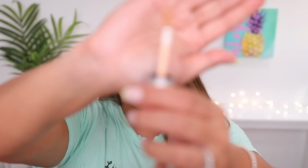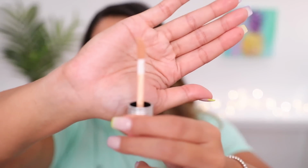I already showed you the other swatches of the other shades, but let me go ahead and show you the applicator. It is just a doe foot applicator. I really like it, and we're gonna go on to application.